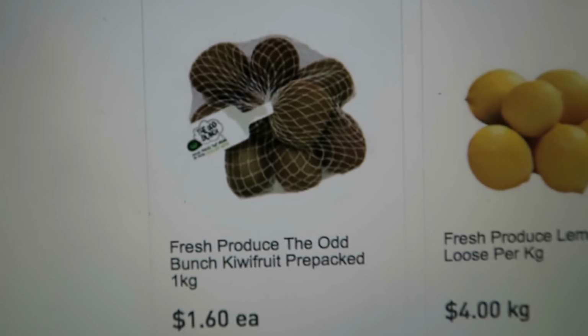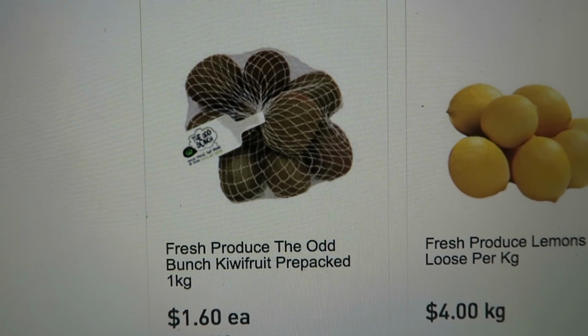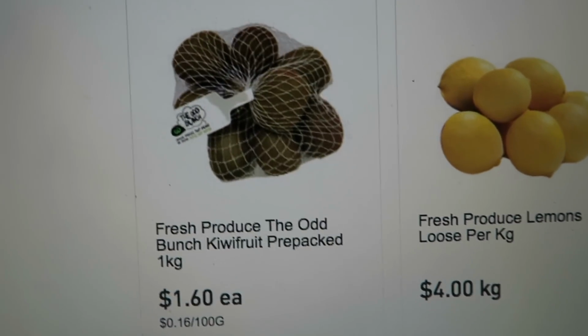So $1.60 for a kilo of kiwi fruit. I also got the Odd Bunch pack of apples, which cost me $2 for a couple of kilos, and I also got the Odd Bunch potatoes, which cost $7 instead of the $8 or $9 that the other potatoes are going for.